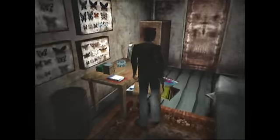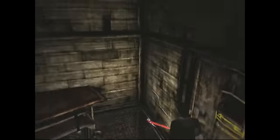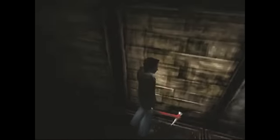Alright, child's room. We're not supposed to be here yet, but this leads to the final boss. What we do want is to try out this door. It's locked. The word Aratron is on it, so we gotta go through the Bethor room. Get off of me! Wrong door. Wait, correct door? I think.